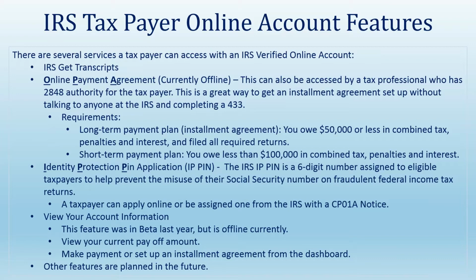The next feature was in beta last year. I played around with it. It was pretty interesting. Currently, there's still some web shots on the IRS website, and I believe that this one will come back. It's not online right now, but it's view your account information. This feature was in beta last year, currently offline as discussed. It's view your current payoff amount and make payment or set up an installment agreement from the dashboard, okay? Other features are planned in the future.